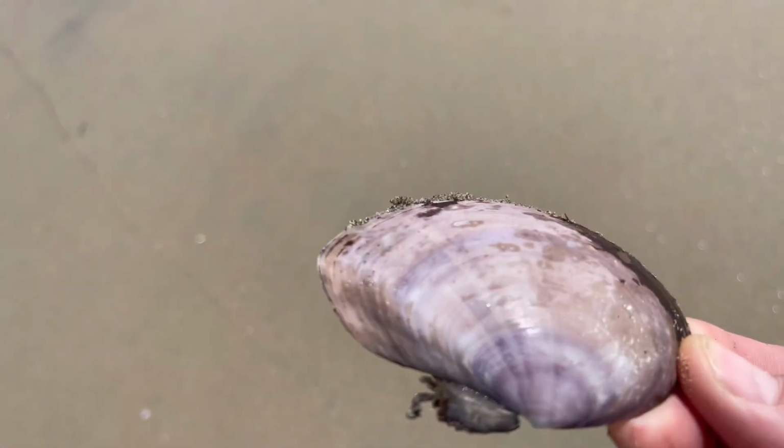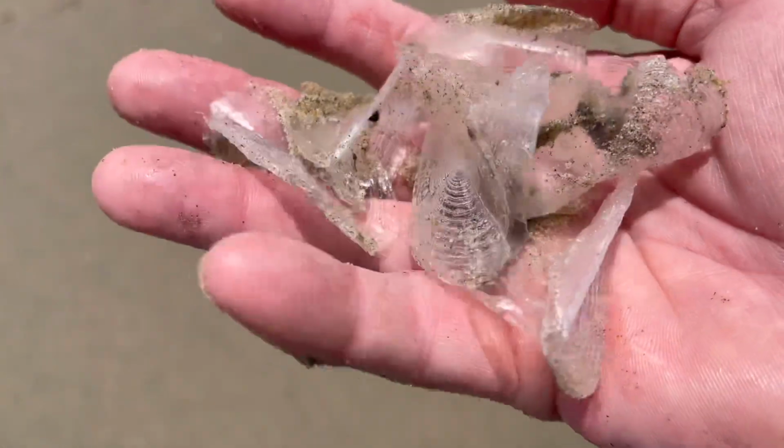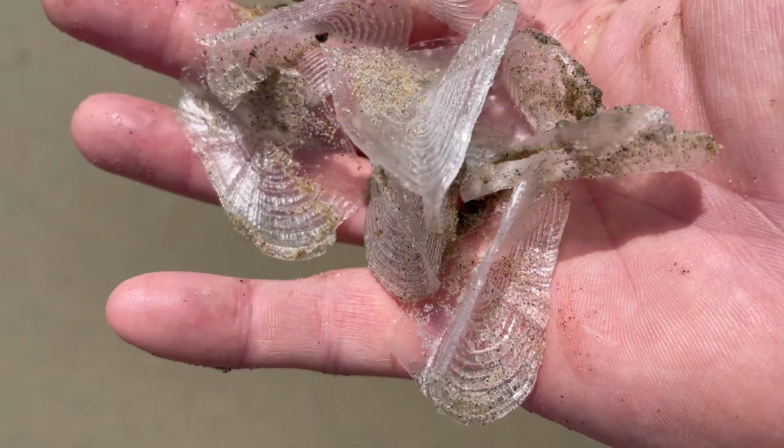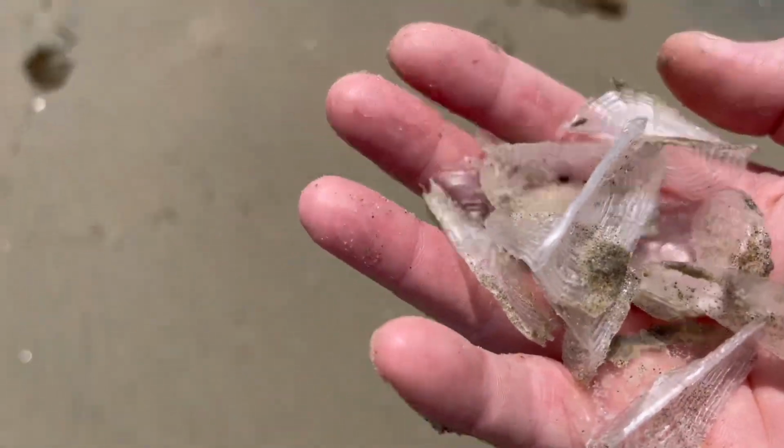That's a pretty rosy clam. Just thought it had a really cool color. Man, these Velella Velella carcasses are everywhere. It almost leaves like a beautiful skin behind. And let's give them a proper send-off.